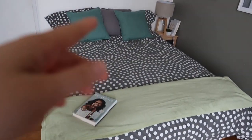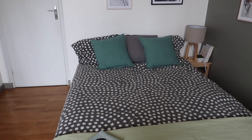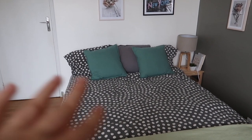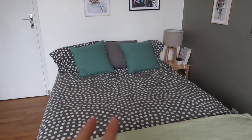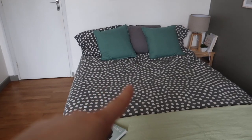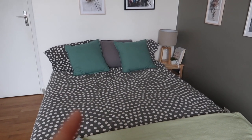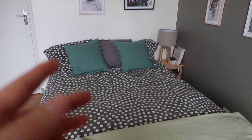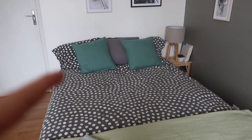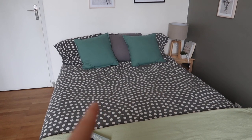So as you can see, we got a bed. We don't have a headboard, which sometimes I feel like I want one and sometimes I'm fine with it, but whatever. So yeah, we have this bed which is very comfortable. The duvet is actually so comfortable. It was the one we had in Birmingham, where we needed something very warm. So this one was the best. It's so fluffy and thick. Oh my god, it's so comfortable.